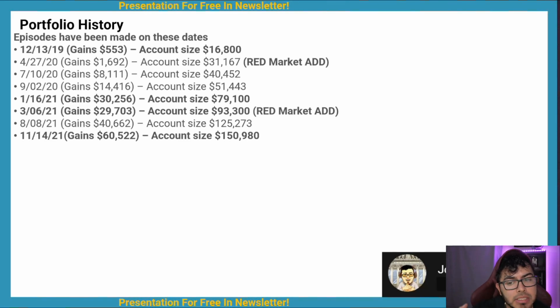During red markets, I believe it's a great time to add and try to find ways to decrease expenses and really invest. And you can see those have really helped me out with my gains, because my few portfolio updates after that have really increased my portfolio dramatically.